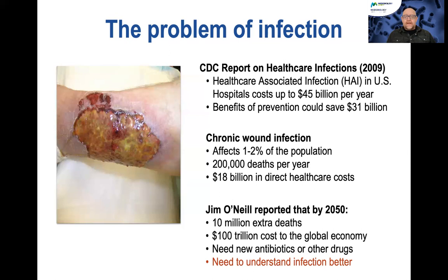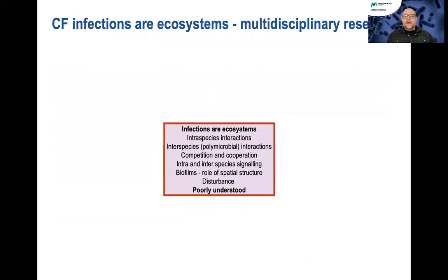But more generally, I think that we need to understand infection a little better before we can really start to design new drugs and compounds. So I'm going to talk a little bit about what we do in that area. So when we think about an infection, and in particular in cystic fibrosis, where we have a chronic infection of the lung over many years, we need to think about infections as ecosystems. And if we're going to study ecosystems successfully and understand them, we need to do multidisciplinary work.